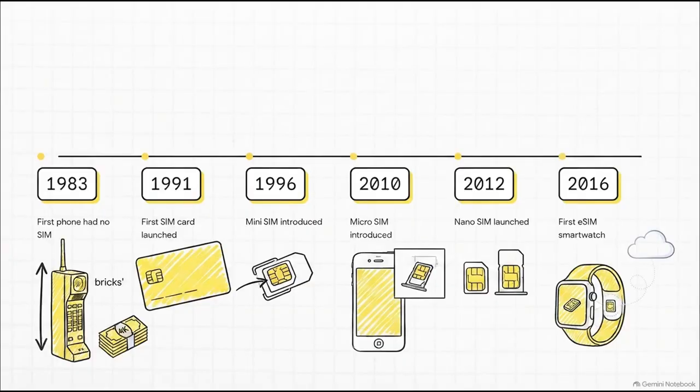I promise this is going to blow your mind when you see just how drastically this technology has dematerialized over the decades. To really appreciate where we are now, let's trace this timeline. Back in 1983, the first mobile phone, the Motorola Dynatac, didn't even use a SIM card. It weighed a whole kilogram and cost $4,000. When the first actual SIM card launched in 1991 for the GSM network, it was literally the size of a standard credit card. Can you imagine?